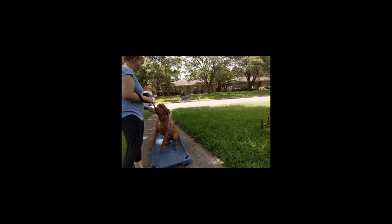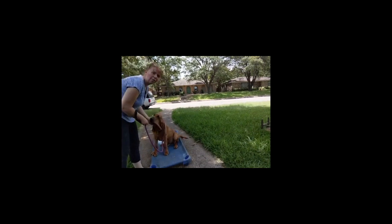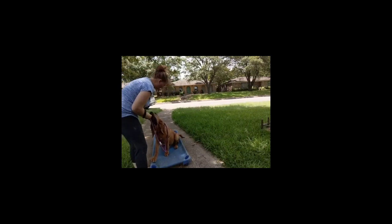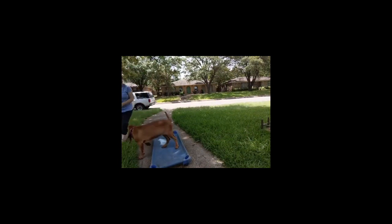You sit. Good. And so I'm giving him several cookies while he's up on the bed so that he wants to stay on there until release. Okay, good boy. Good job.